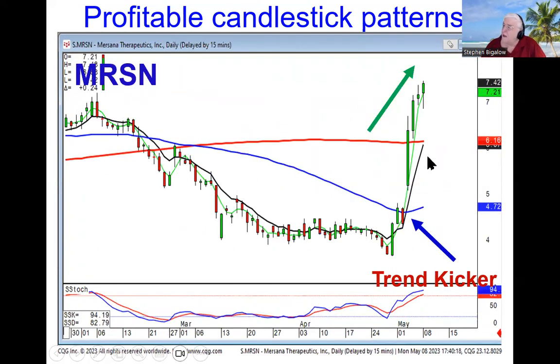Our recommendation last week on MRSN was based upon the trend kicker signal. It opens here, closes here. And then they gap it up and go the opposite direction. That tells you there's a lot of bullish support there continuing to move this up. So just knowing some of the trading rules of what should happen based upon human nature.